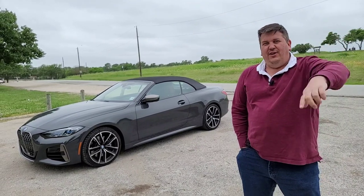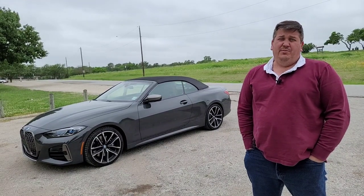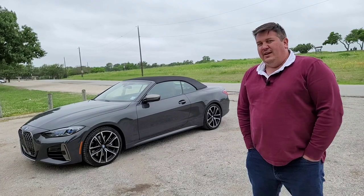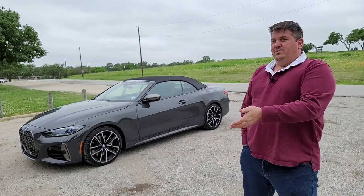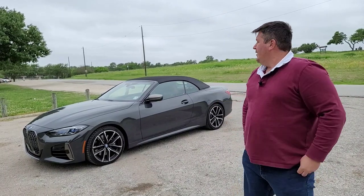Behind the camera is Yale, and today, well, that's the 2021 BMW M440i Convertible. It's not really an M4. If they made an M4 convertible, this would be the next step down, but they don't yet, so this is the best one you can get now.